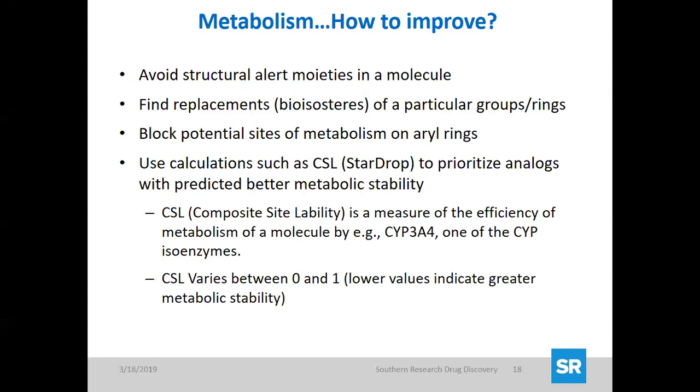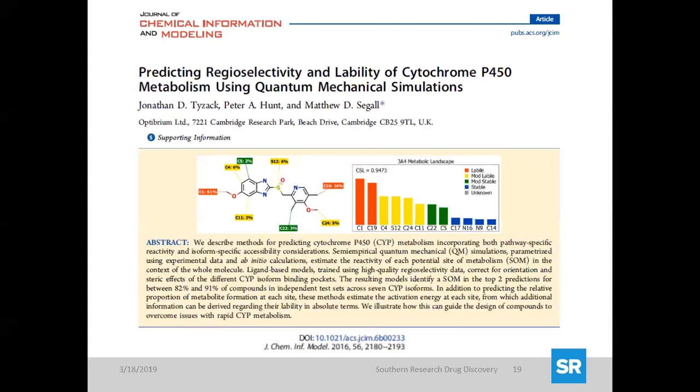So here is a paper just published in the Journal of Chemical Information and Modeling using this technology. And as you can see over here, this is the molecule. The red means it's going to metabolize faster. The green is the slowest. And it gives us a graph like that. It gives us a CSL value, which is called composite site liability value. The lower the value, the better the compound is.